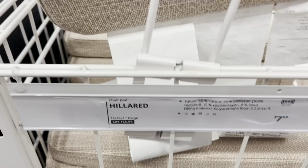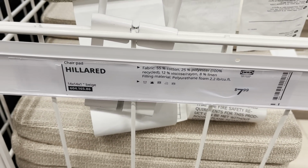Now, I really wanted to do a long cushion all the way across and have this kind of custom upholstered look, but that was looking like it was gonna take a while, it was gonna add up in price, and I thought the easier, more affordable way of doing it was actually getting individual seat cushions. So I found these from IKEA.